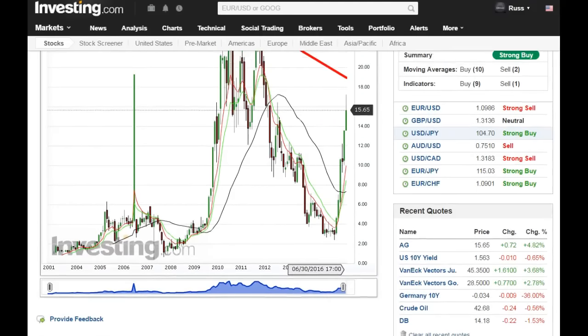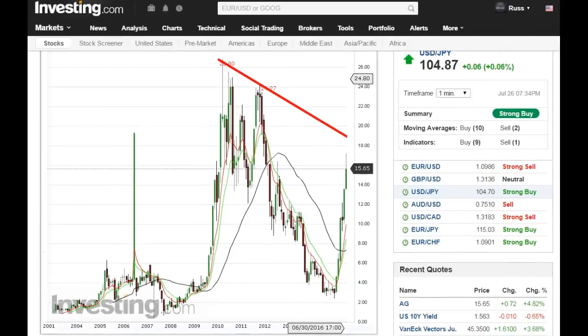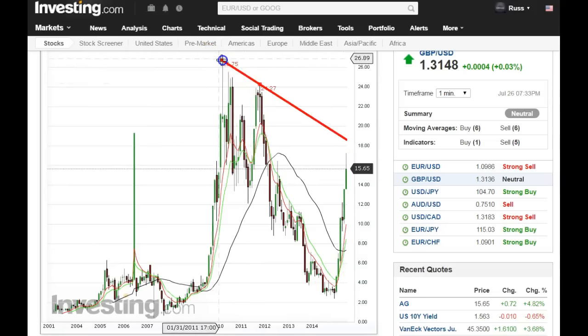My other chart had it looking a little different. But anyways, look for resistance coming into 18 to 19 as we have a downtrend. And then ultimately you want to consolidate above this and keep moving higher.